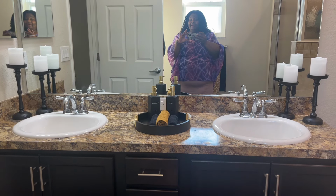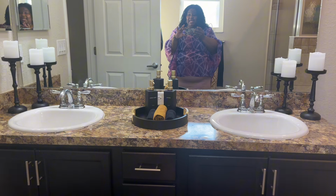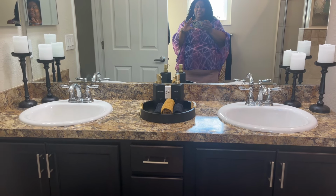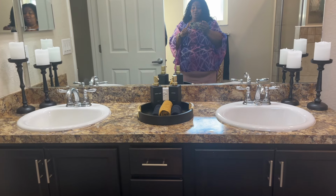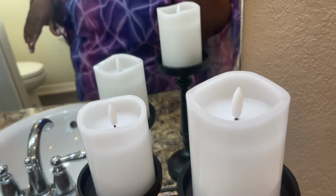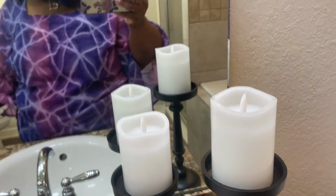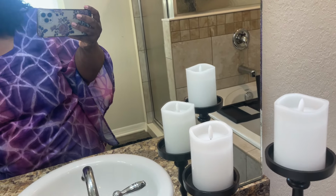The candle holders here, they were $6.99 and $7.99. And I believe the large one was $9.99. And they all came from Ross. The candles, you guys, I ordered these from Amazon. And these are not real, as you can see. And I believe there were six in a box. Yes, six in a box.